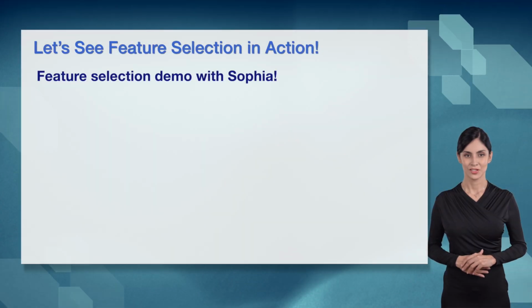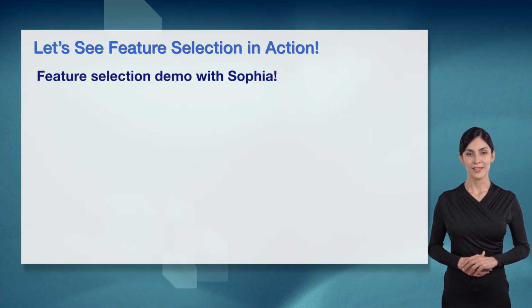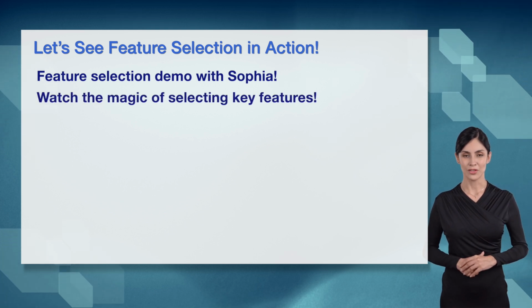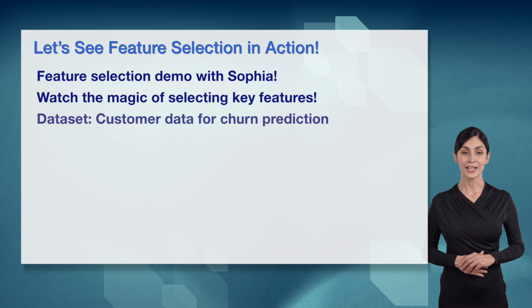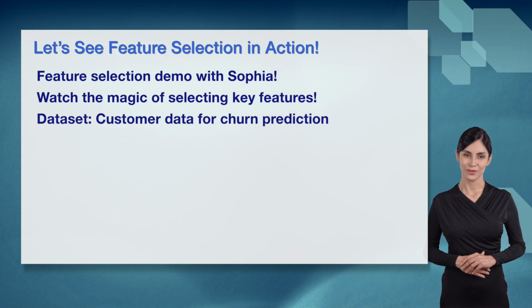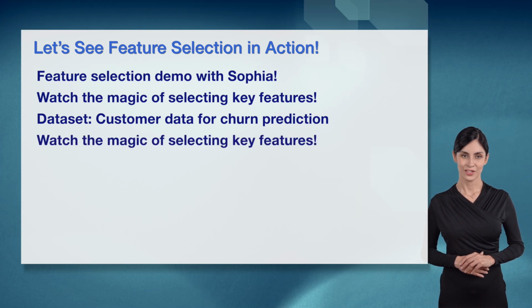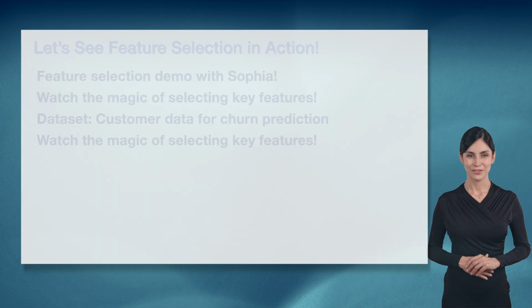Now, let's see feature selection in action with a demo that's going to blow your mind. Sophia will use Python and the Scikit-learn library to select the most important features from a customer dataset for churn prediction. This demo will show how we can simplify our model while boosting its performance. It's pure magic. I'm so excited to see this in action. Over to you, Sophia, to share this incredible process.